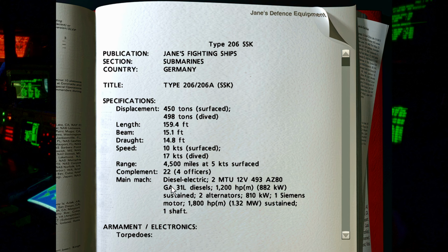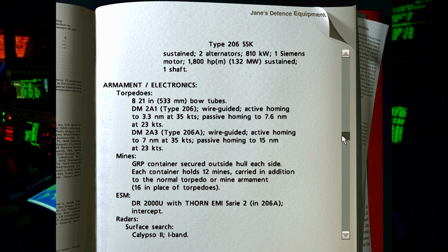officers, main machinery diesel electric 2 MTU 12V 493 AZ80 GA31L diesels producing 1,200 horsepower, 882 kilowatts sustained, 2 alternators producing 810 kilowatts, 1 Siemens motor producing 1,800 horsepower or 1.32 megawatts sustained, all powering 1 shaft.